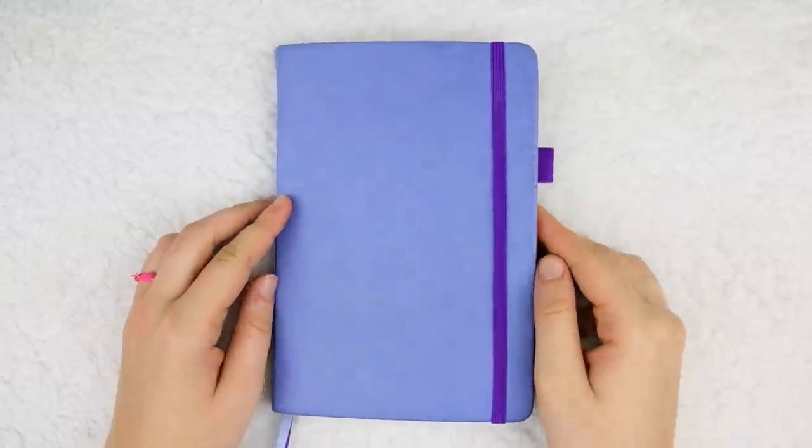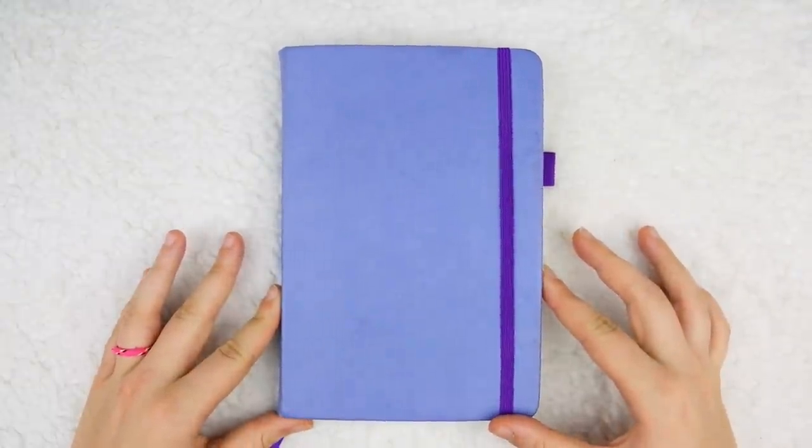It's that time of the month again, which means today is the day that I get ready for June and set up my monthly spreads in my bullet journal.